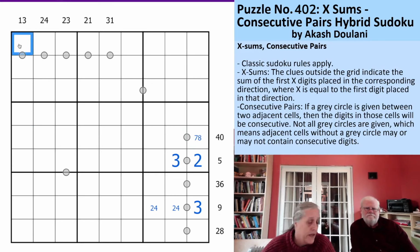Let's see. Well, it can't be a 1 because if it were a 1, it would also need to be a 13. Can't be a 2 because if this were a 2, we'd need to make 13 in 2 cells, which would mean the second one would be 11. It could be a 3, and it could be a 4, but 5 would be too many because the sum of the 5 smallest digits is 1 plus 2 plus 3 plus 4 plus 5, which is 15. Yep. So this is either 3 or 4.